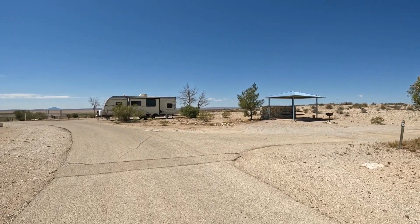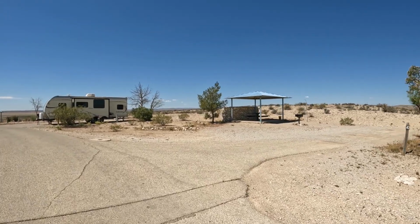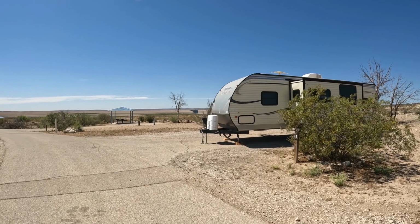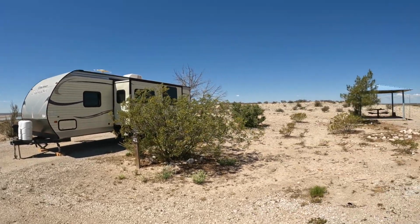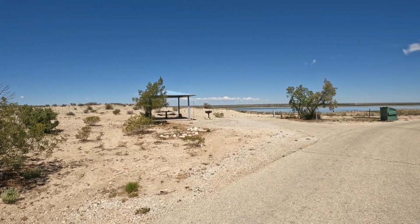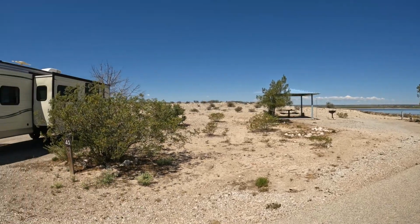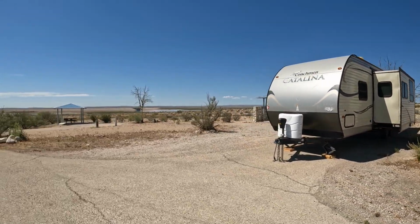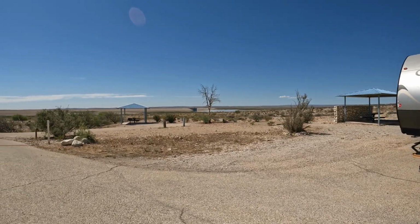And again, power and water. I think every site in here has power and water. So this is what I was saying, like a 40, if we'd have got here and couldn't fit in our reserved site, 40 was open, I certainly could have backed in there, and life would have been good. I don't know what that does with your reservation, because everything is online here.